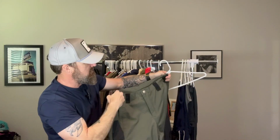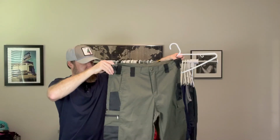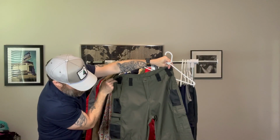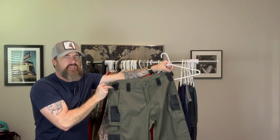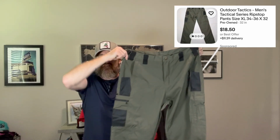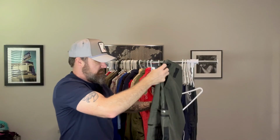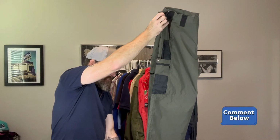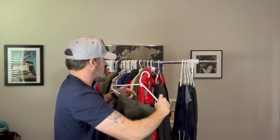All right, what do we got here? Some tactical pants I found. Outdoor tactic. I don't know. Would you have picked them up? I've sold tactical gear, 511 pants, all that type of stuff sells really well for me. In fact, 2 years ago, I actually sold a pair overseas, I think to Ukraine, which, wow, that was kind of crazy. But anyway, let me know in the comments, do you guys pick up tactical gear? I'm hoping to get about $20 for those. We'll see how that goes.